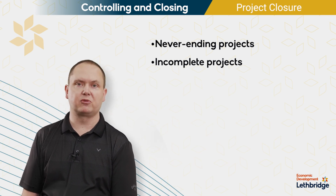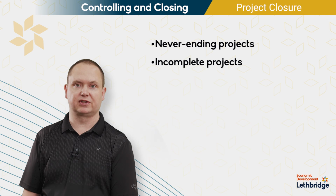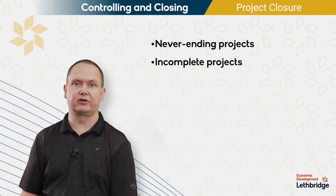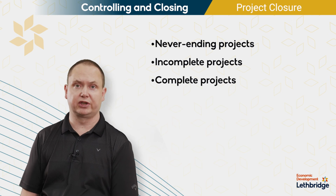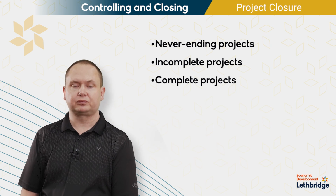So again, spending more time on the planning and really making sure that you've covered your bases on the planning can help prevent some of these issues. Some of these incomplete projects are unpreventable and are just going to happen from time to time. Finally, and what we really hope for, are complete projects, and ideally complete on time and on budget. These projects are really what we're going for.